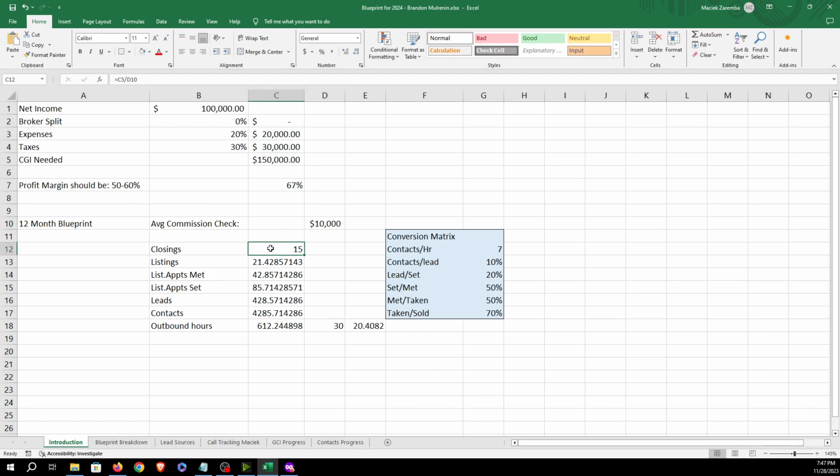So this calculates basically what I need to do to actually get these numbers done. $10,000 into $150,000 means I need 15 transactions. And listings then go into the calculation of how many transactions based on taken listings to sold listings. So how many of my listings will sell? 70%. That's the assumption that it does. And then how many appointments do I have to go on? It takes my number of listings with the people I met and how many I took. How many people did I actually go on a listing appointment with, and how many signed with me, assuming 50%.